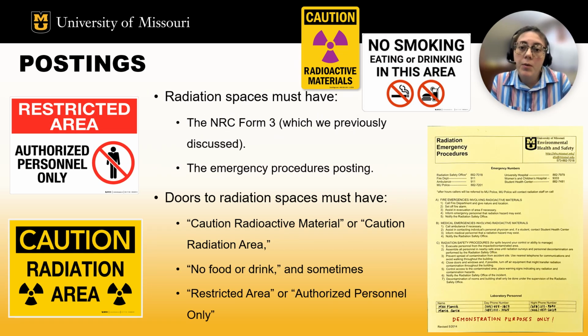There are several postings which are required when using RAM. We've already discussed the NRC Form 3, which, as a reminder, is the form that discusses your rights as a worker and how to contact the NRC with safety concerns. The radiation safety staff also requires each room to have the radiation emergency procedures posted. This posting will also need to be filled out with contact information at the bottom. Typically, you would list the PI's name and contact information along with any other delegates.